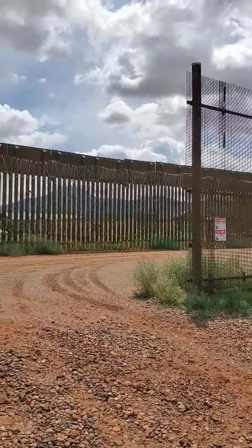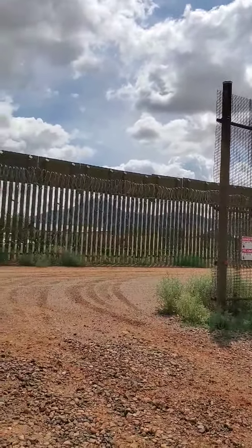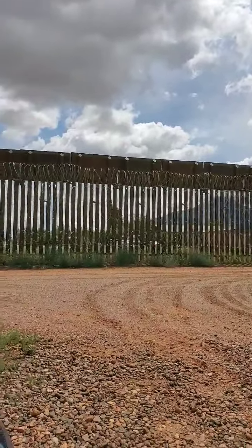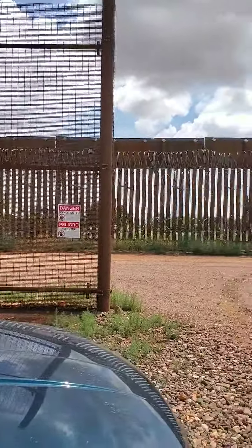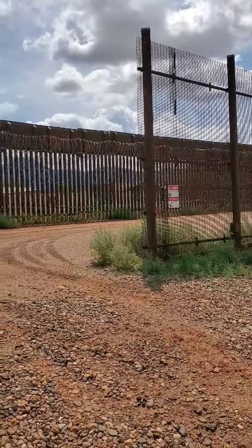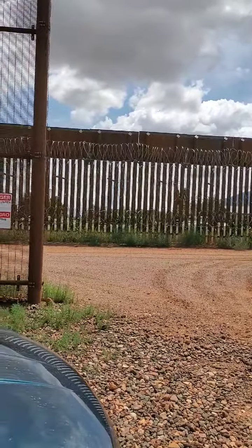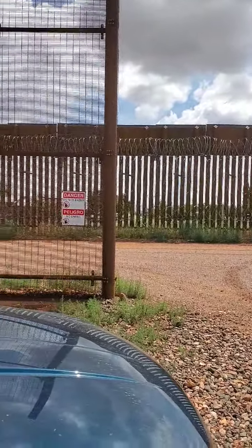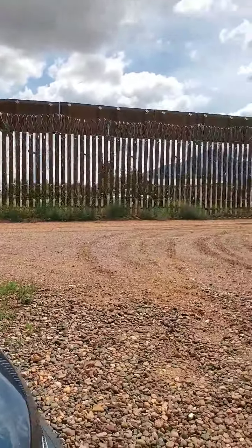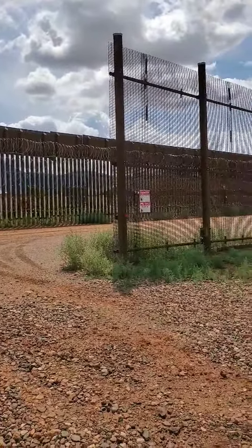Alright everybody, I'm back, and I just wanted to show you this part of the wall here. As you can see, it's the double wall. Okay, this is the inner, that's the outer. Mexico is on the other side. This part right here is wide open. There's no gate here, nothing. So if somebody was successful in getting over that steel slat and the razor wire, they literally could just walk right in, right through these open doors. Well, it's not really a door, it's an open gate.